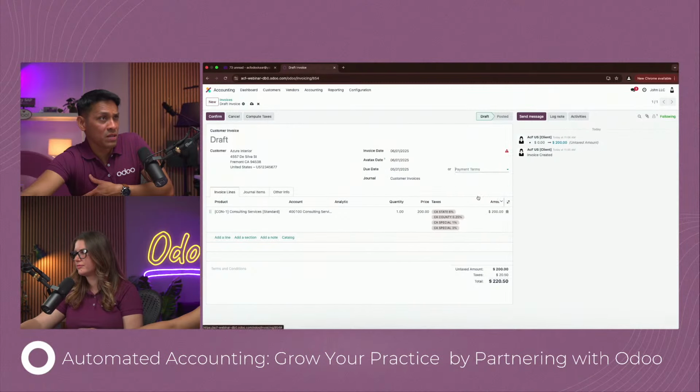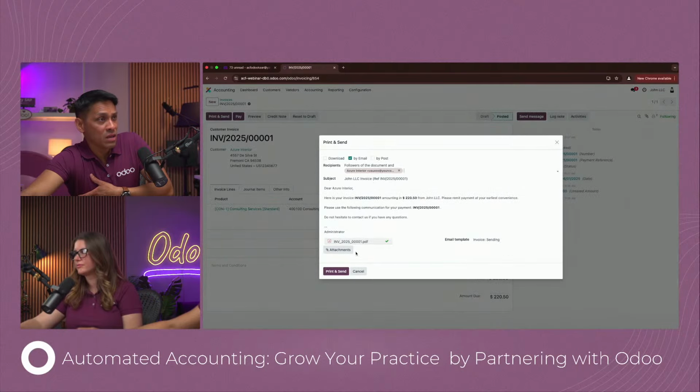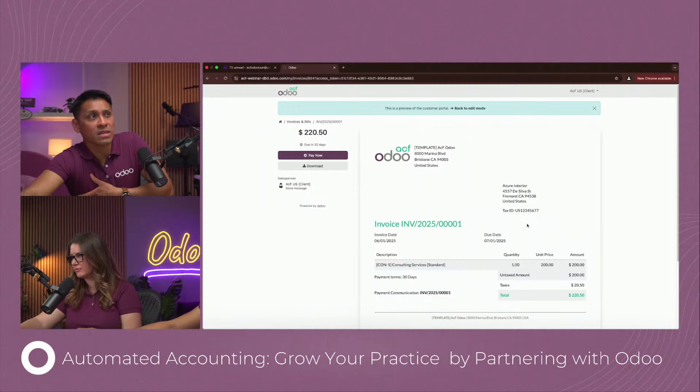And let's give them 30 days. Perfect. Let's confirm this invoice, and there we go. Perfect. So what we can do now is just share this with our customer, in this case, Azure Interior. We just click on Print and Send, and we'll send them this default email template, where they can see all this information and this nice PDF. Azure Interior will receive the email and click on the smart button, and they will see this nice website where they can actually pay online directly from here.